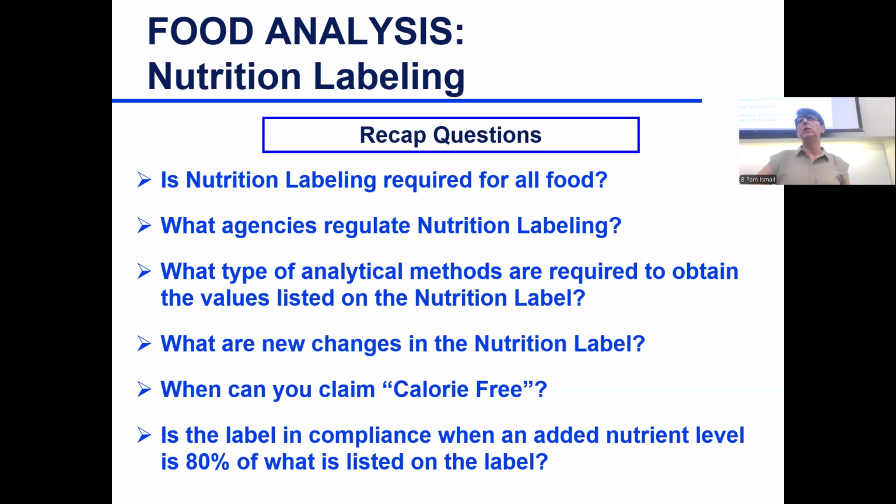When can you claim calorie free? With the amount of calories less than that amount you can claim. Go ahead, Sierra. Less than 5 calories you can claim as calorie free. Well done. Okay, is the label in compliance when an added nutrient level is 80% of what is listed on the label? Is it in compliance, Sophie? No, it's not. Absolutely. When you add a nutrient, when somebody audits and takes a sample, it has to be 100% or higher of what you say on the label. Endogenous, like part of the food, it can be 80% or higher. Okay. Very good.